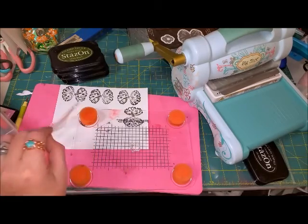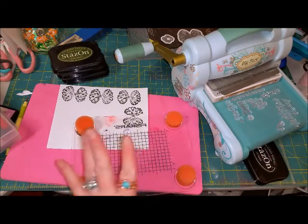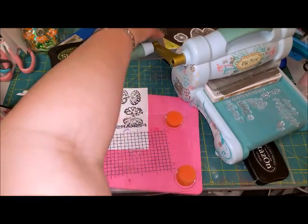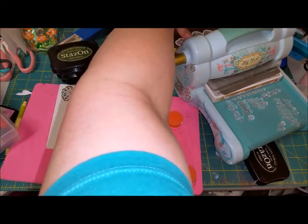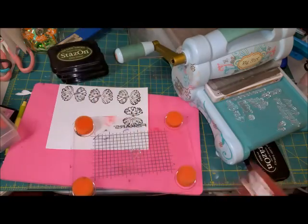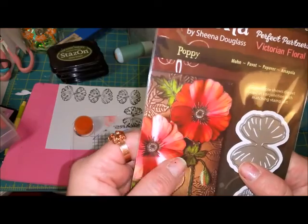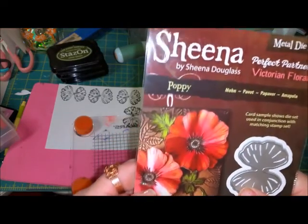I am doing a little more than just regular stamping, so I figured I better come on in and tell everybody what I'm doing. Okay, so this is what the flower looks like in the picture.